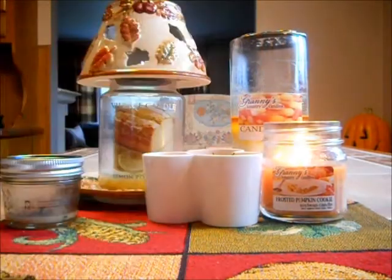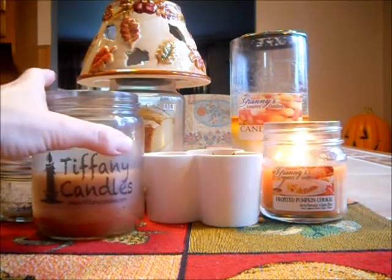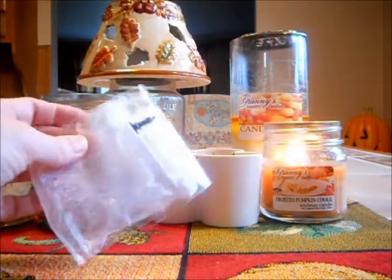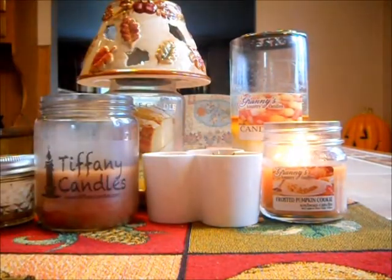It's a great scent. I love it. I love the caramel apple. Just gives that great note to the candy corn. So I had that going, and then I had candy corn in all my warmers on Halloween, and it smelled amazing in here.